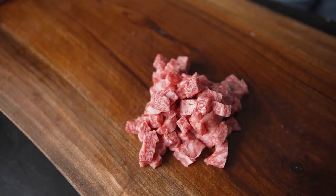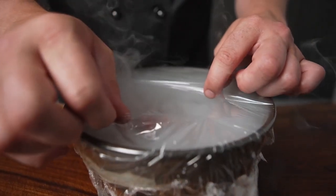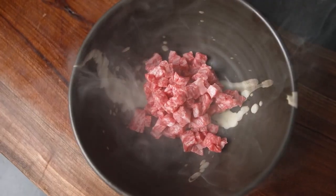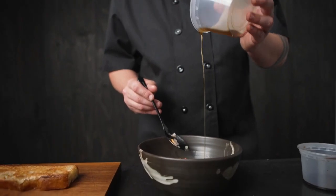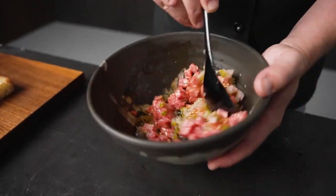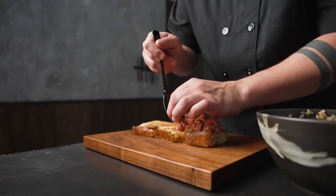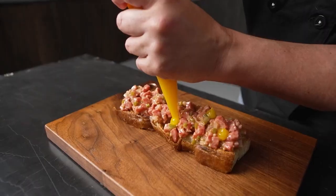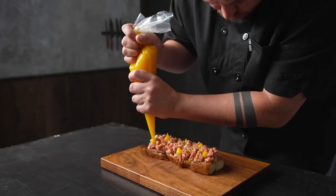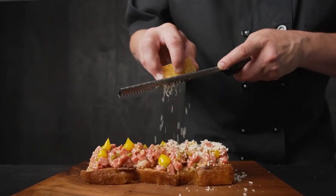This is our A5 Wagyu beef tartare. We give it a light smoke because I think there's a high element of fat in this dish and that smoke plays really nicely with the fat content. Then when we're done, we're going to dress it with mustard seeds, pickled red onion, pickled celery, Worcestershire sauce, Dijon mustard, olive oil and lemon juice, at which point we put it on a nice piece of focaccia that we've grilled. We're going to dress it with an egg yolk jam. We then cover it in a really lovely Gouda cheese and some fresh squash blossoms from the farmer's market.